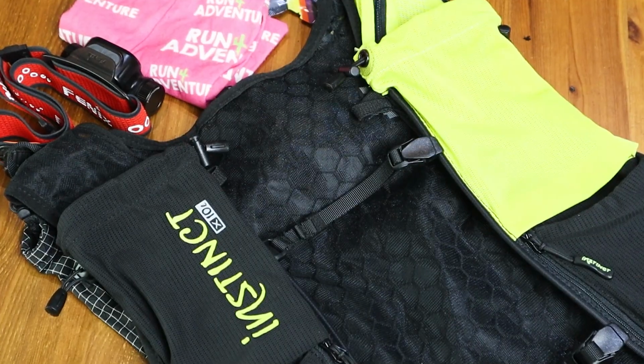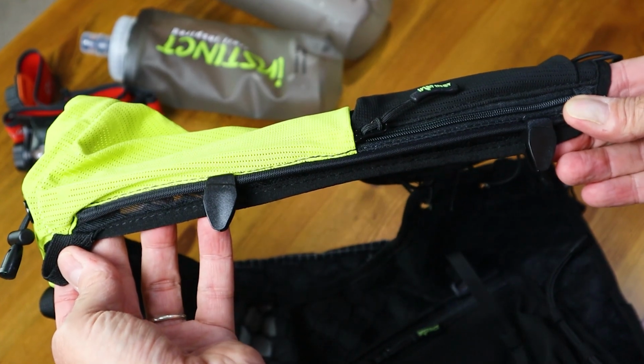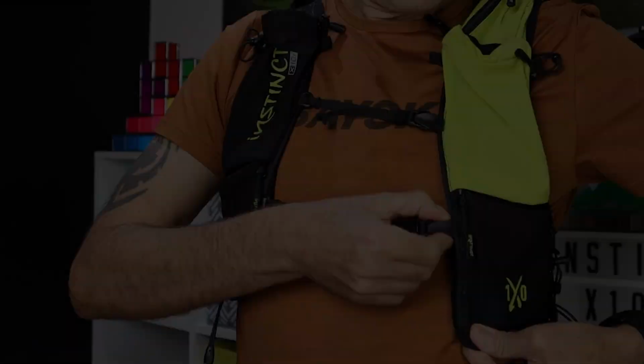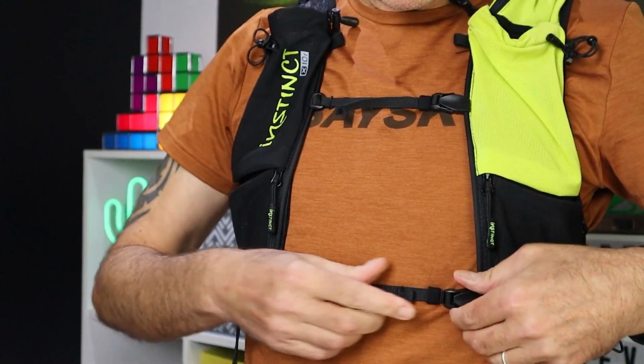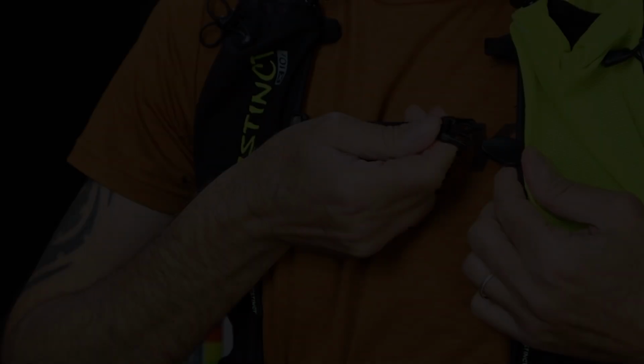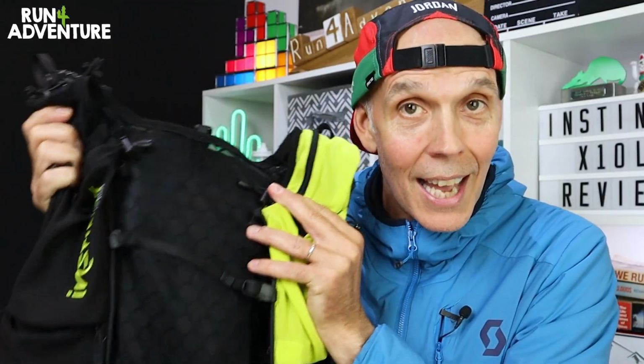So obviously we've got the buckle and straps, but you also get 2 20cm sliders, one either side on the vest. And all you have to do is slide those buckles up or down, depending on what works best for your body shape, and then clip the buckles in and adjust the straps. I mean, it really couldn't be any simpler.